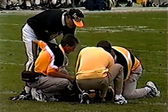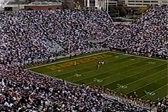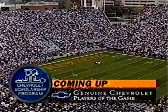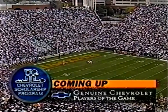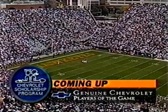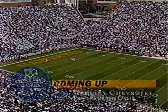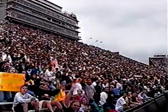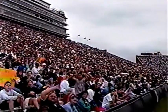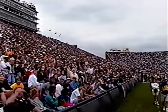Let me, Dick, remind everybody that at the conclusion of the game, we'll select a Chevrolet player of the game from each team. And for the 24th year through the Chevrolet Scholarship Program, $1,000 will be donated to the General Scholarship Fund of each school. Chevrolet has made a lot to college athletics through the years. We'll have the genuine Chevrolet players of the game following this contest here in Iowa City. 1:45 to go here as the Big Ten swings into high gear.